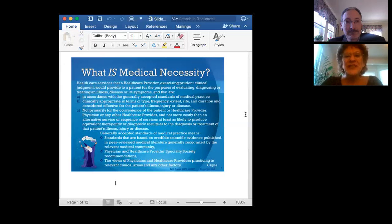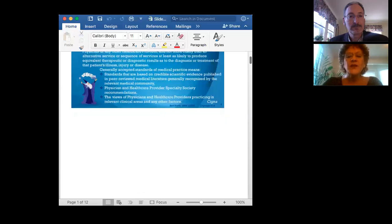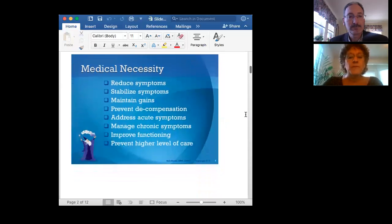Not primarily for the convenience of the patient or healthcare provider, physician, or any other healthcare provider, and not more costly than an alternative service or sequence of services, at least as likely to produce equivalent therapeutic or diagnostic results as to the diagnosis or treatment of the patient's illness or disease. Now I'm going to speed up a bit. Generally accepted standards of medical practice means standards that are based on credible scientific evidence published in peer-reviewed medical literature, generally recognized by the relevant medical community, physician and healthcare provider specialty society recommendations, the views of physicians and healthcare providers practicing in relevant clinical areas, and any other factors. So that is the definition of medical necessity.